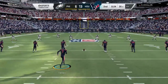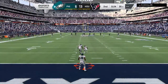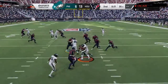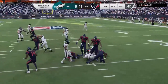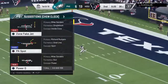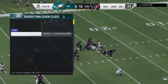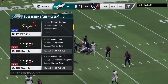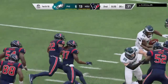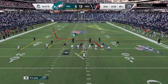So after the touchdown, here's Fairbairn now to kick it away. This will be taken in at the 1. And he'll get it up to about the 26-yard line, just across the 25. At their own 26-yard line. The Eagles offense set to begin their next drive.